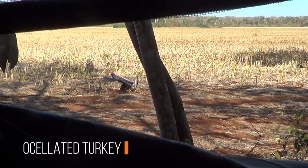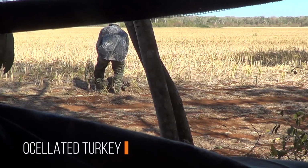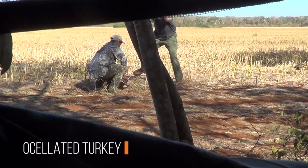Dude, I got him. Hold on. One shot and this bird flipped and dropped. The guide, he was as excited as I was. It was the first one he had ever seen shot with a bow, and especially with a recurve bow. He thought it was just awesome, and so did I.